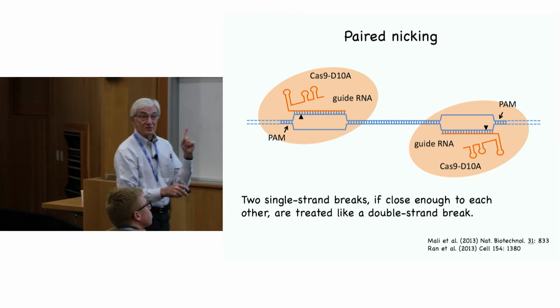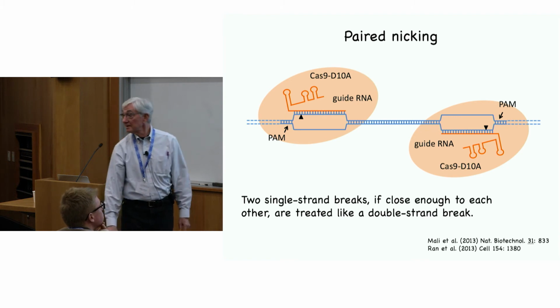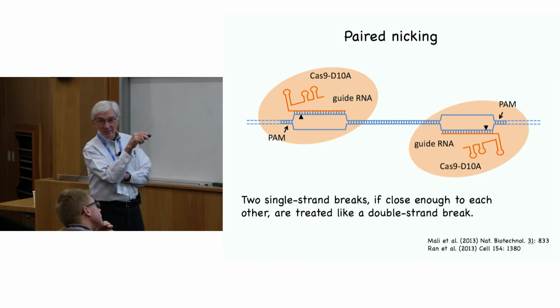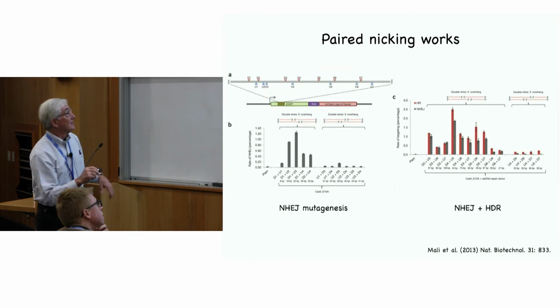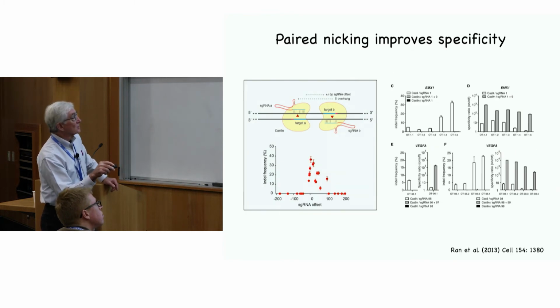But what you've done is you've squared the specificity of the system, because now both of these guide RNAs have to bind in order to make the nick. So this improves specificity, and remarkably, these guide RNAs can bind to sequences that are up to 100 base pairs apart in the genome and still have pretty good efficacy. There's a paper from George Church's lab that shows that you can get end-joining mutagenesis and homology-dependent repair using these double nicking systems. This is a paper from Feng Zhang's lab showing essentially the same thing.